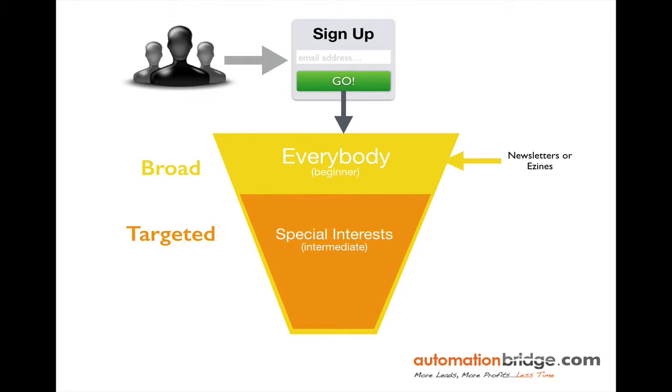It's based on the special interests of people on your list. So they've opted in, they're receiving your newsletter. However, targeted marketing is based on the model that whatever your original offer is, it's highly likely that there is other information related to that original offer that your prospects would like from you.